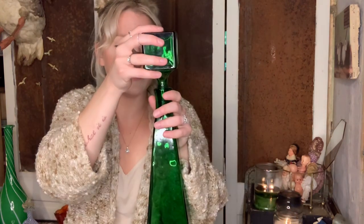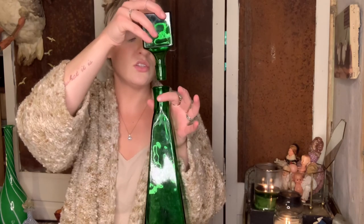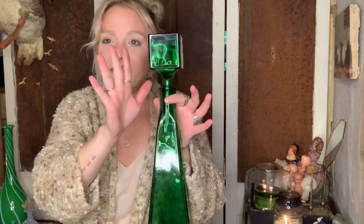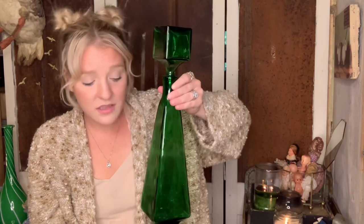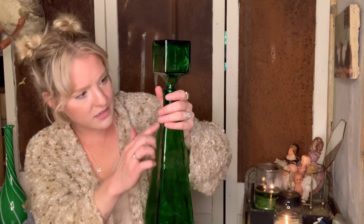And look at that square stopper. Now this one I didn't have to tape because this stopper, like there's not even a chip or flea bite on that, which is just insane, but it just fits so perfectly right in there. Doesn't really move at all. Oh my goodness, look at this stunner for Christmas. Oh my goodness. And there's no water line inside, no issues with it whatsoever. So beautiful. Still freaking out.